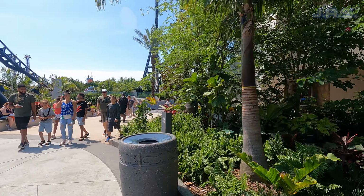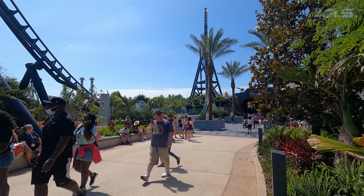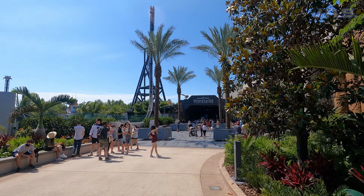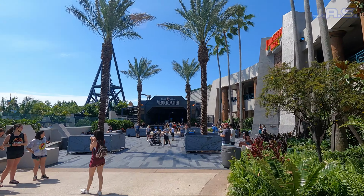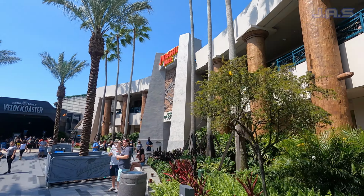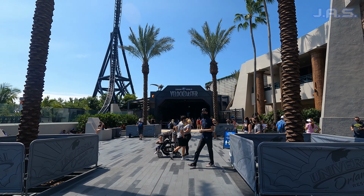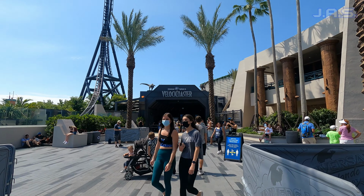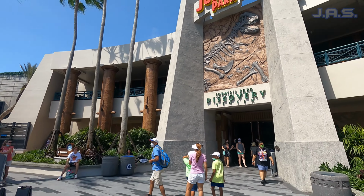Good morning, ladies and gentlemen, and welcome to Jurassic World Velocicoaster. For your safety as well as a courtesy to others around you, I remind all of our guests that masks are still required. Your mask must be properly worn for the duration of when you enter the line until when you successfully exit the building or attraction. Furthermore, masks are required in all cases.